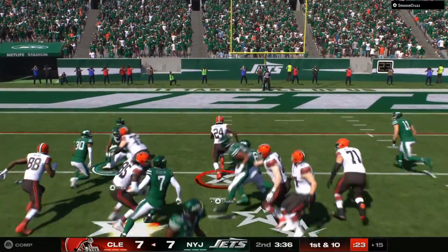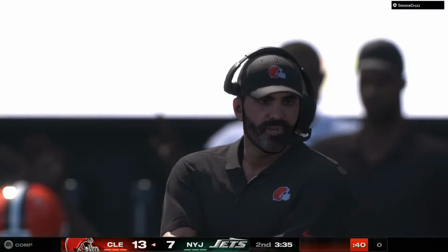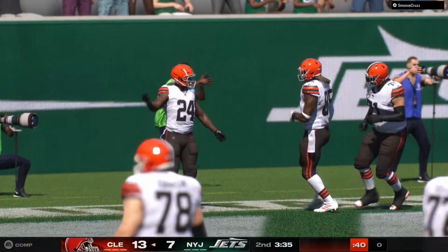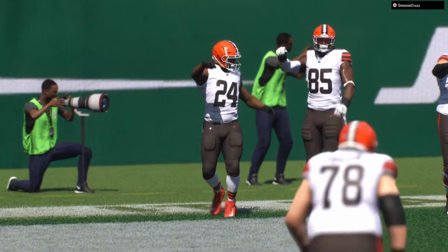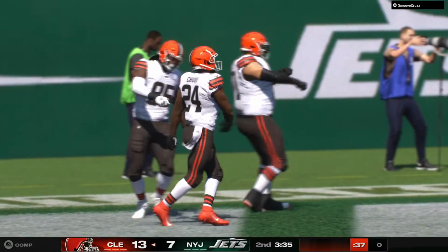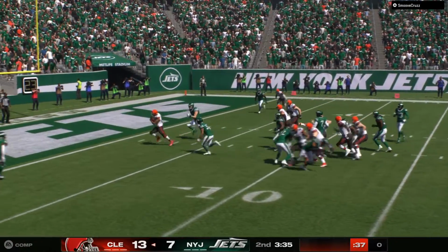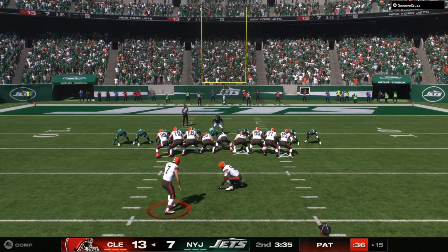On first down, they'll run with Chubb. And he is into the end zone. Touchdown, Cleveland. Nick Chubb, 15 yards. And the Browns have taken the lead. A solid blocking up front from the guys on the offensive line allowed him to get in for the touchdown.